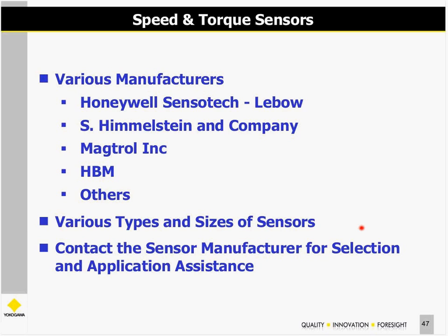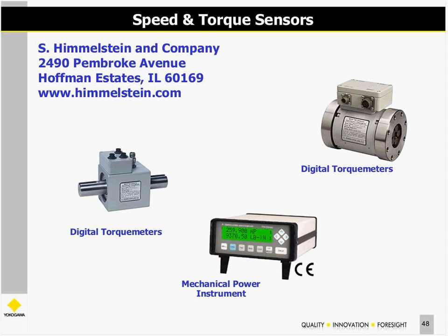In selecting your sensors, there are a lot of different types and different sizes. There's a lot to it, and I recommend that you work directly with the sensor manufacturer for the selection for your application. They're the experts. Just looking at a few of them here from Himmelstein, they have some inline digital torque meters. There's another one off their website. Most of the manufacturers will provide some type of signal conditioning unit readout so that you can read the speed and torque directly. These are matched for their sensors with all the correct signal conditioning.